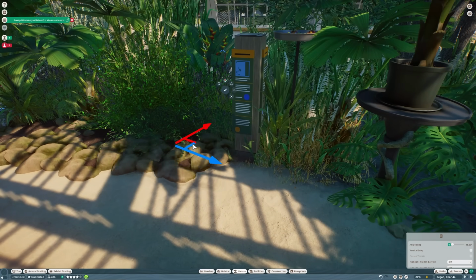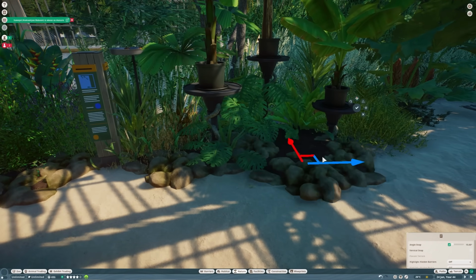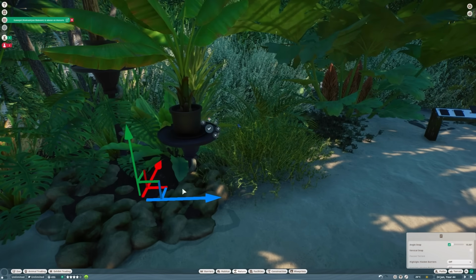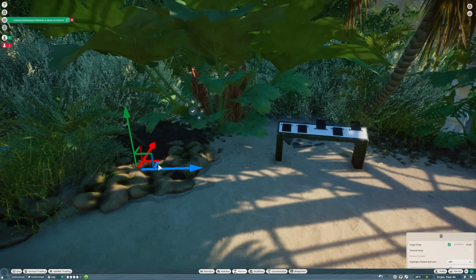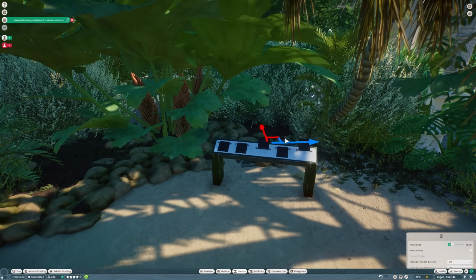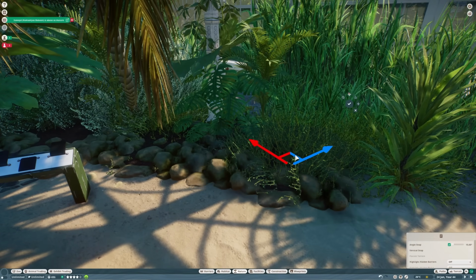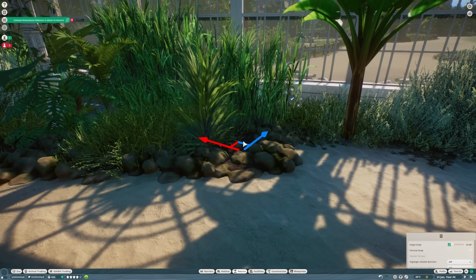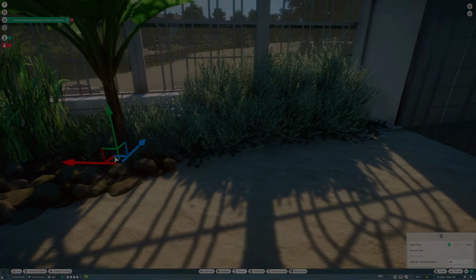And this also enables us to get away from the straight line that is the default path, because we have to have that straight path running through the middle. That's the way the walkthrough exhibit works. This enables us to make it look like it isn't a straight path and is going around various little bits of interest and the plants, and a more winding natural path that's going to lead the guests through the exhibit, past the butterflies, and down to the exit. And that is our butterfly house done. Let's check it out.